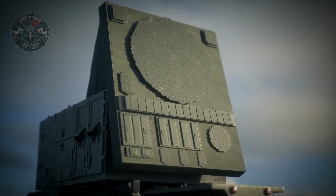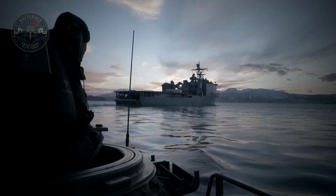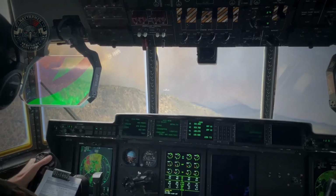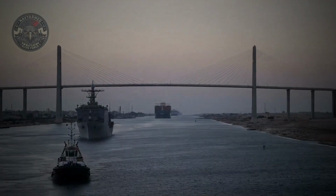To understand why the drone boat works, start with the physics. A radar antenna mounted on a warship sits roughly 15 to 20 meters above waterline. The Earth curves. That curvature creates a radar horizon, the geometric limit beyond which a low-lying target simply cannot be seen by a surface search radar, no matter how powerful the transmitter.